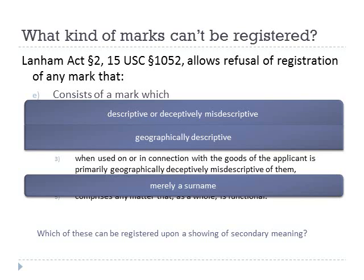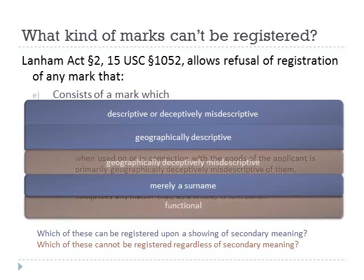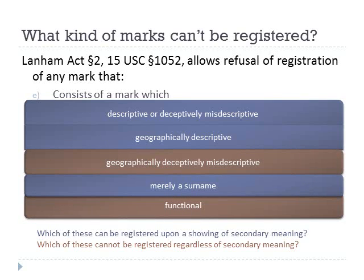So if it's descriptive or deceptively misdescriptive, but it's obtained secondary meaning, you're good to go. If it's geographically descriptive, but it's obtained secondary meaning, you can register it. And if it's merely a surname, like McDonald's, you can register it so long as it's obtained secondary meaning. The other two, it doesn't matter whether you say you've got secondary meaning or not. You can't register it. So if it's geographically deceptively misdescriptive, so it says that it's from somewhere it's not, and people care about that, then you can't register it. And if it's functional, it doesn't matter how much secondary meaning there is. It's functional. You should get a patent instead.